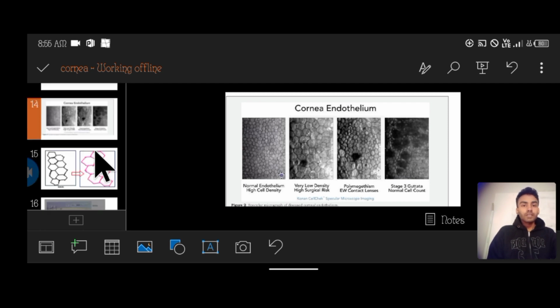We have already discussed what polymegathism is, what the active pump mechanism is, and what the unique properties of the endothelial cell layer are.